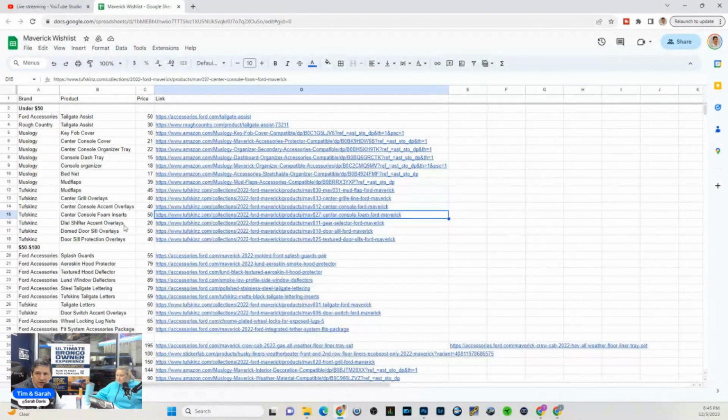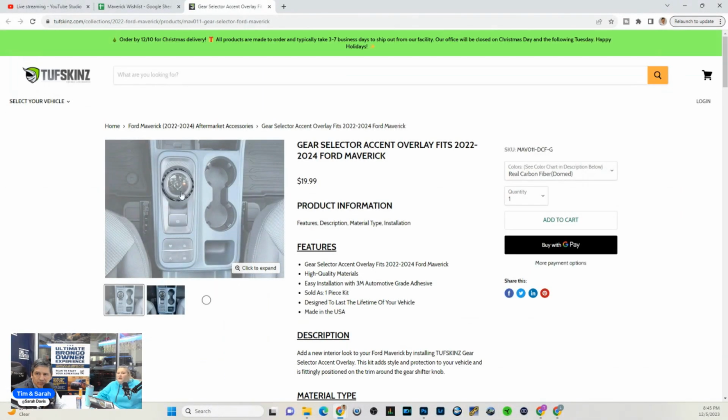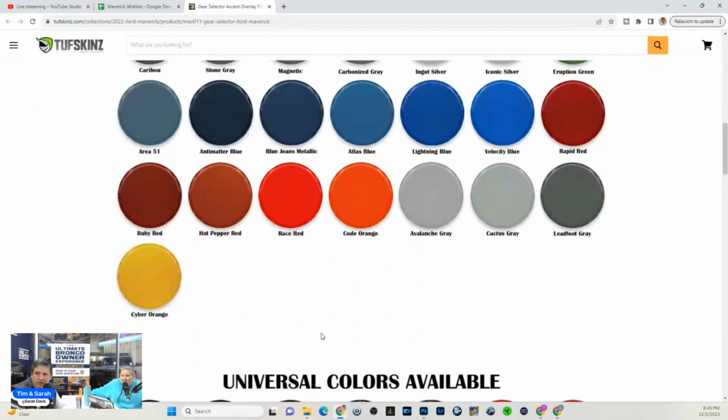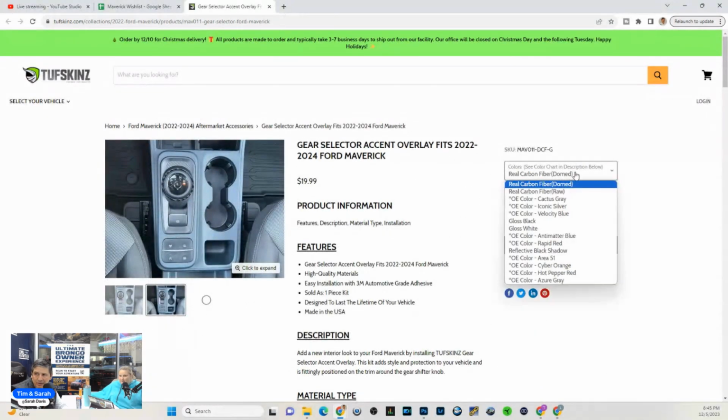You have $20. You did a couple, I guess: the one around the console, around the shifter knob. I did ones that I thought would be popular. So if you want that or this one, you can do them both or whatever. These also have different colors, and I think this one actually has carbon fiber. So there's a lot of different options.